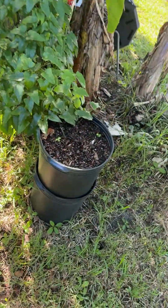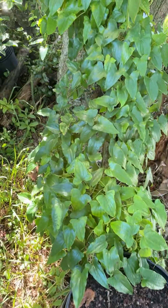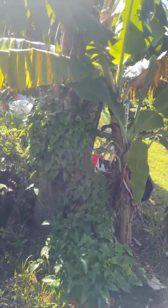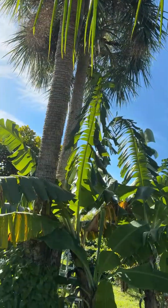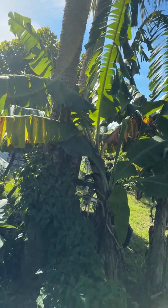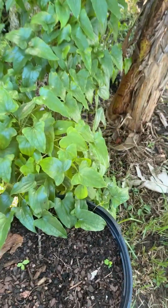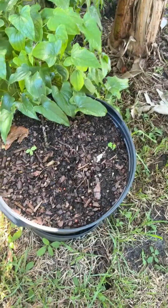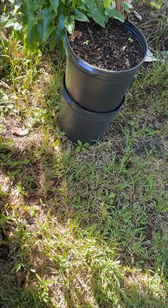This is yellow yam in containers. You can see the vines going up the tree. This tree is a palm tree. It's very tall. So the vines are healthy, very healthy. So that's another proof that you can grow anything in containers.